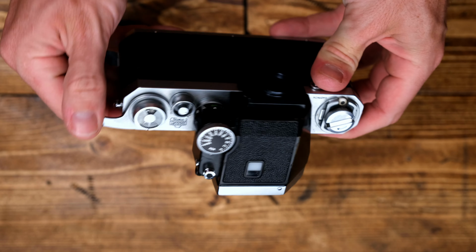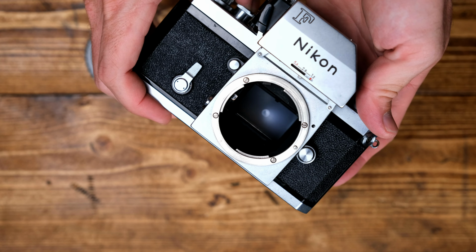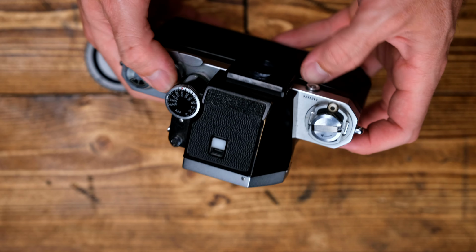Again, mechanical, goes up to 1/1000 shutter speed, has a timer, has bulb, has a removable prism, so if you want to shoot waist level, you can. All pros. It is heavy though, but you can use a wide range of great Nikon glass.